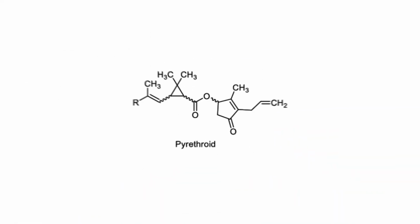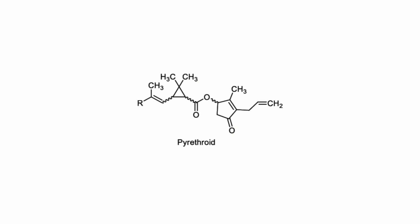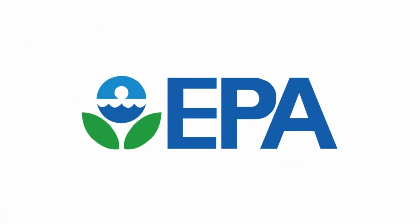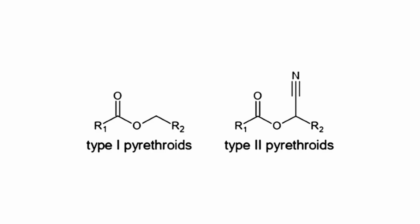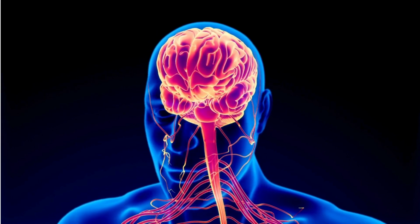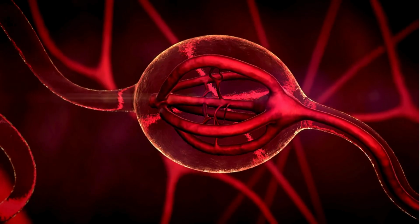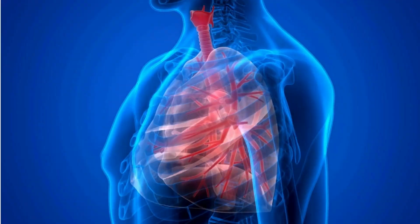Many sprays also include pyrethroids, a synthetic version of natural compounds found in chrysanthemums. While they sound plant-based, don't be fooled. According to the Environmental Protection Agency, pyrethroids can disrupt the nervous system in both insects and humans. Overexposure has been linked to hormone disruption, headaches, and in some cases, respiratory issues.